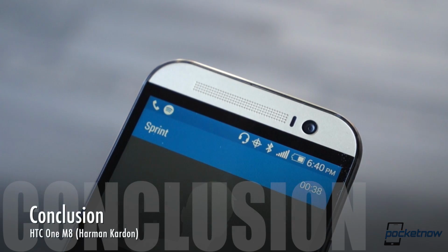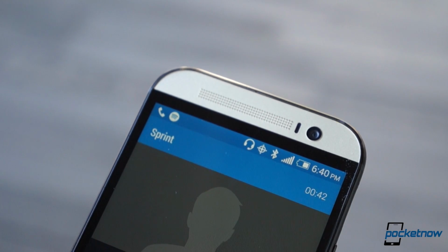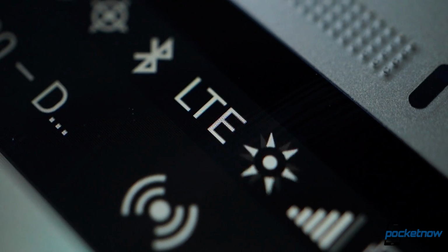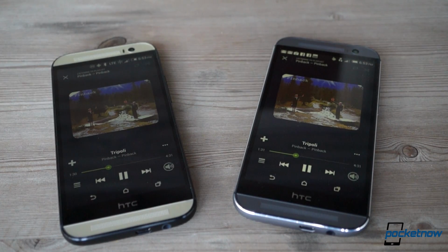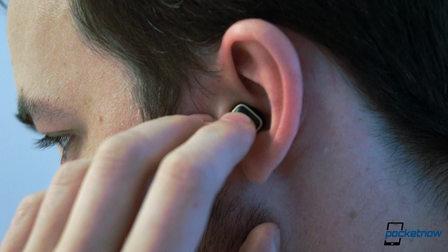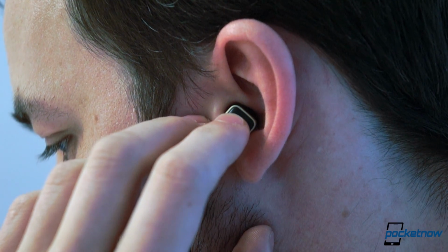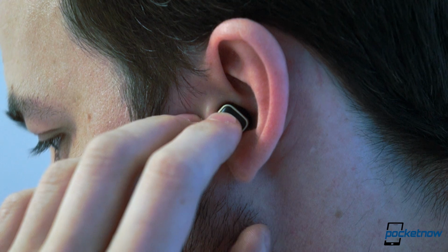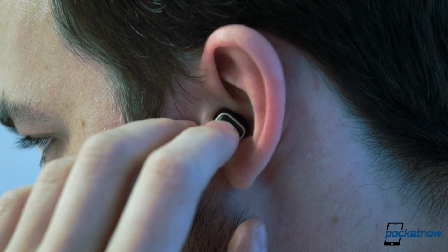So the question of whether the Harman Kardon One M8 is the device for you depends almost entirely on whether you're a Sprint customer. If you are, and you're happy with coverage where you live and work, there's a lot of value to be had in Sprint's family plans, which include some significant discounts on Spotify access. And if you're an audiophile, the extra $30 you pay over the standard One M8 on a contract is trivial, considering the huge bump you're getting in earbuds and audio capabilities.